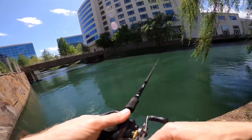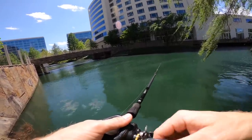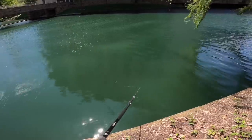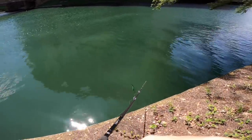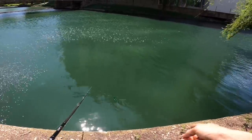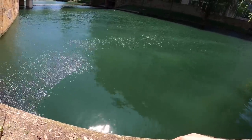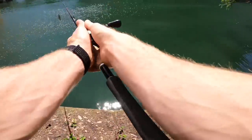Oh my gosh, we just got bumped. Either that or I just hit a twig. It might be sinking kind of low. This thing looks good. Oh, I got a follower right here. He's under it. Guys, this bass is under it. Literally, there's like a 2-pounder following it. I think it might have seen me. Wow, we just had a follower. Holy cow.